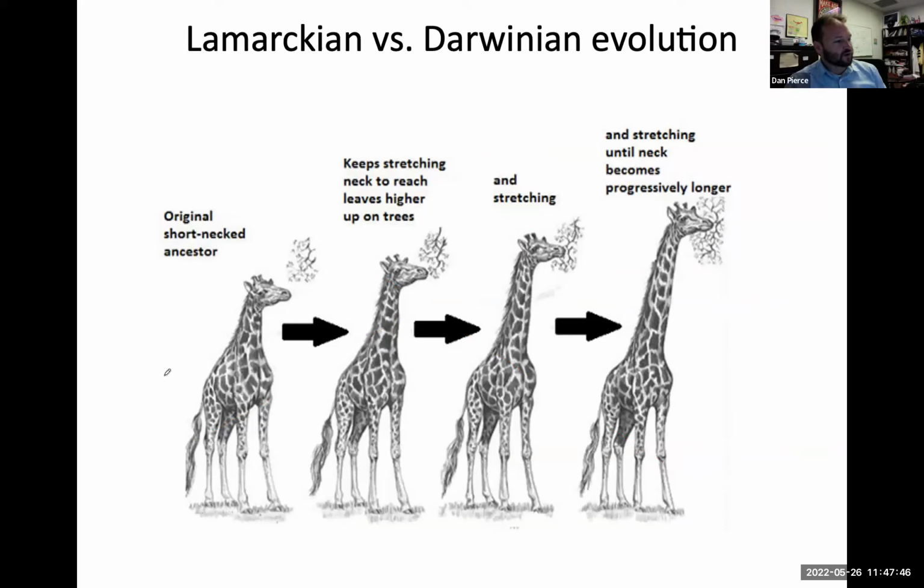Excellent. So Lamarck thought that whatever an organism does during its life affects its offspring.